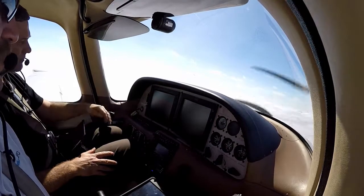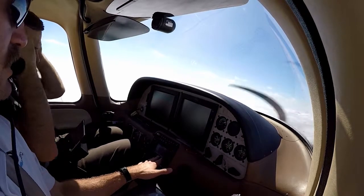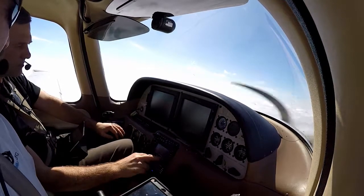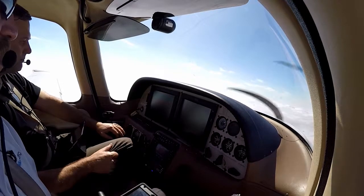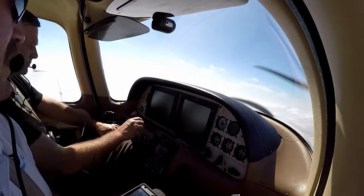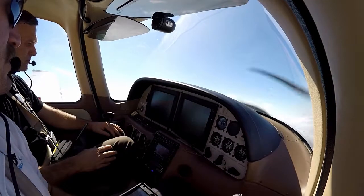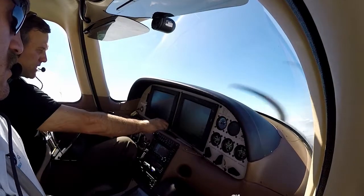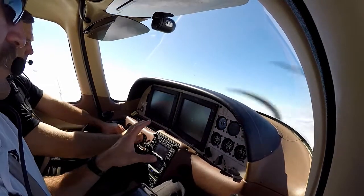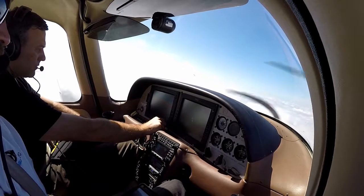There you go. So if you don't get the green needle before the 45-degree intercept, we'll roll out there. Oh yeah, that's going to work out a lot better than it did last time. Okay, got our needle coming in. Perfect. There you go.